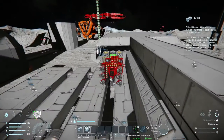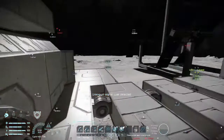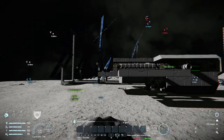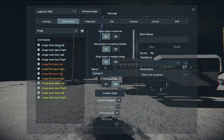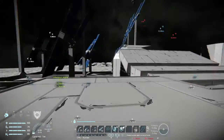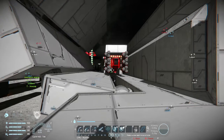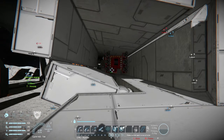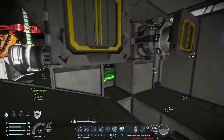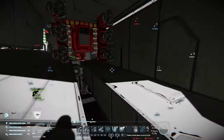So, okay, this is about the area of safety I think I have. Let me go over here, go to the hinge, and reverse. Please do not blow up, please do not blow up. Oh! That is snug, but I like it. That is very snug, but I like it.